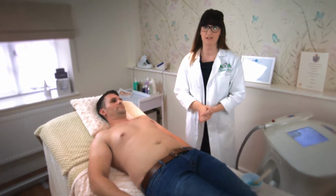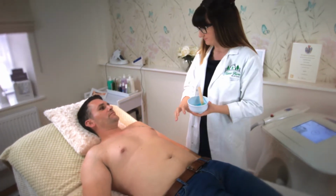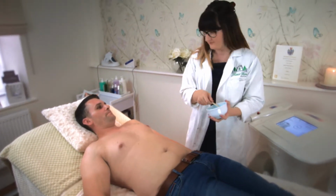So, I'm here with Tom in the treatment room, ready to get started. How are you feeling? A little bit cold, but okay. Okay, great. So we're going to get started. First of all, we're going to apply the jelly. This is just to cleanse the skin and also aid the suction, okay? Yeah. It might feel a little bit cold.